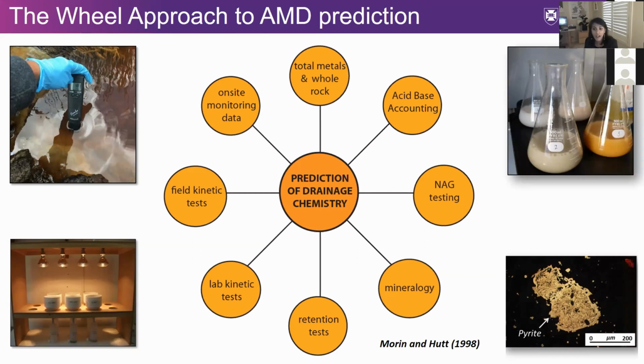Can we predict acid neutralizing capacity, or can we calculate maximum potential acidity using those numbers? Then we've got the more formal acid-base accounting, which relates to the static testing that I just talked about, and the NAG testing too. Mineralogy is mentioned there, but it's used very sparingly in this kind of wheel approach. So it's only really used where we really can't resolve the behavior of a sample, if it's unclassifiable and so forth.